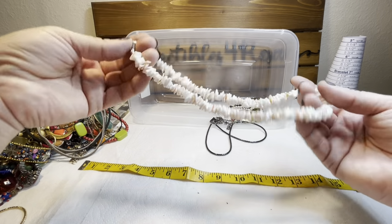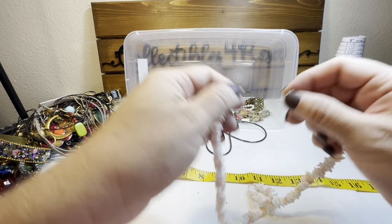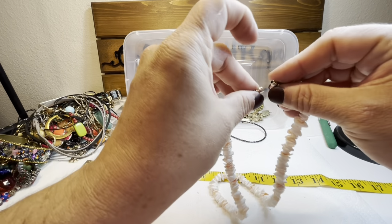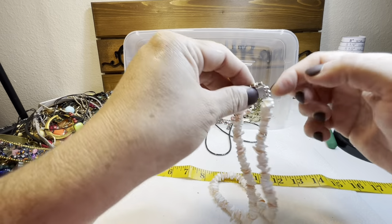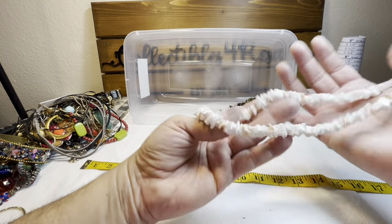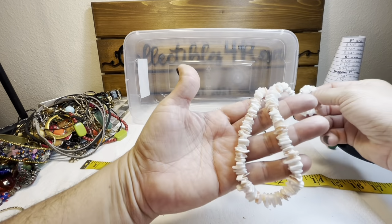Here we have hookah shells. Pretty pink, peachy, and white. Those are nice. That measures 18. I don't see a maker on that. And it's got these silver spacer beads right here between where it starts. This is nice. Usually they're kind of crappy, the ones I've seen in my boxes. This is a nice one. This one I would do 3 on.